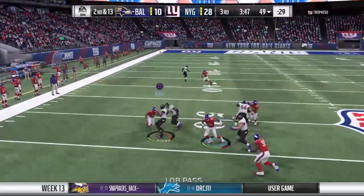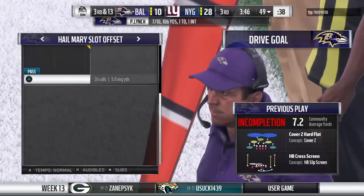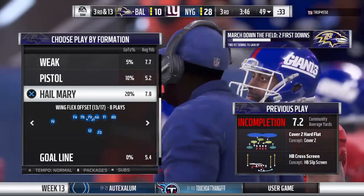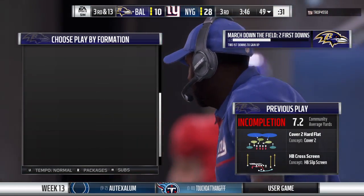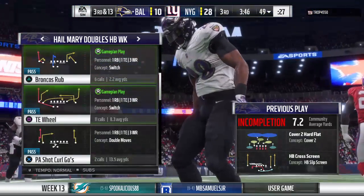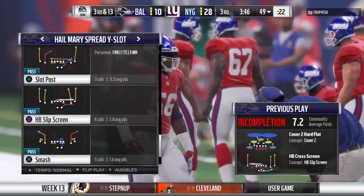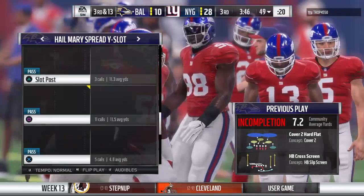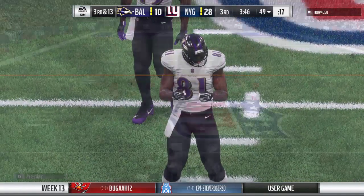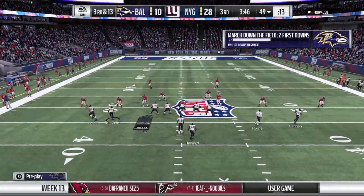Lynch looking to throw on second. And the hit jarred it loose. It's incomplete. It's a lot of contact going on there, and in the end, unable to keep 2 hands on the football and bring it into his body. Everything looked pretty good until the finish. The Ravens on third down, 2 for 5 to this point. This is going to be 3rd and 13.